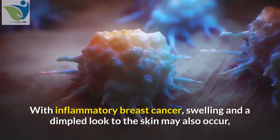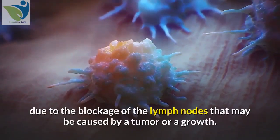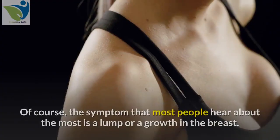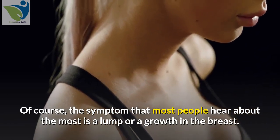With inflammatory breast cancer, swelling and a dimpled look to the skin may also occur, due to the blockage of the lymph nodes that may be caused by a tumor or a growth. 2. Lump in the breast. Of course, the symptom that most people hear about the most is a lump or a growth in the breast.